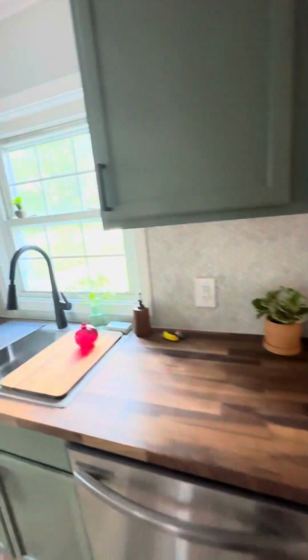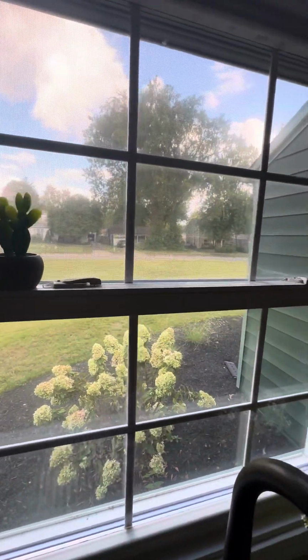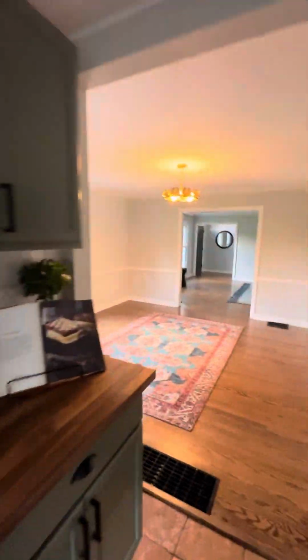And then, I don't know if I was paying attention when I got it, but it has just over a half acre, so it's huge in front and back.